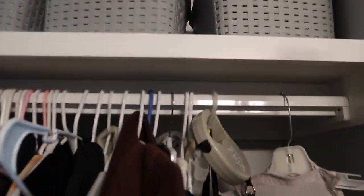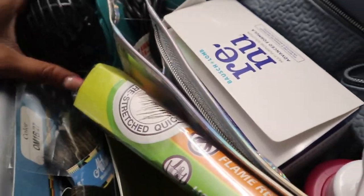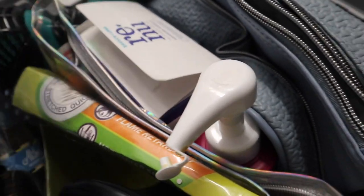So in my next bin, this is all of my hair stuff. So I have braiding hair in here. I have my blow dryer, my straightener, just some extra makeup bags that I have. But a lot of stuff in here is my hair stuff or miscellaneous.